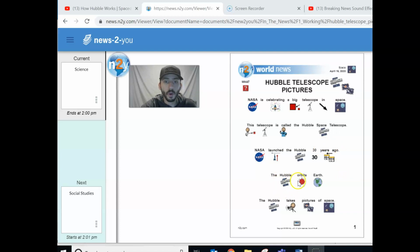The Hubble orbits Earth. The orbit means to go around. The Hubble takes pictures of space. So the Hubble's kind of also like a really big camera, and it takes pictures of outer space.